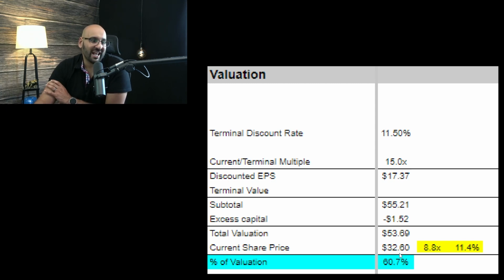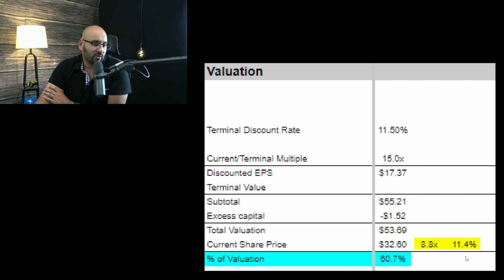So it's still not expensive using a 15 times terminal multiple. Maybe you want to use a lower multiple. I don't know, it's up to you. But really the bigger question is, how can I increase this equity yield? Well, I can use options. And so the strategy that I want to follow is called the at the money covered call option strategy.